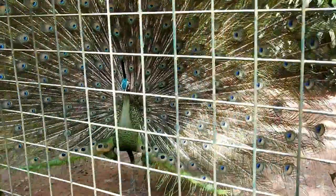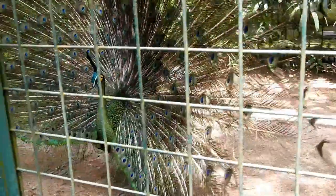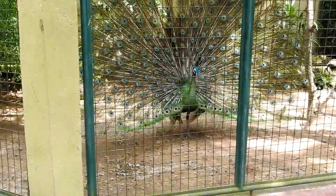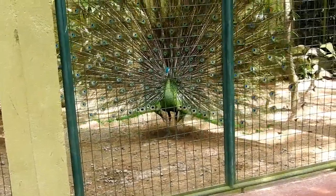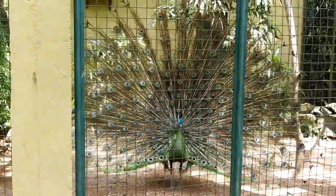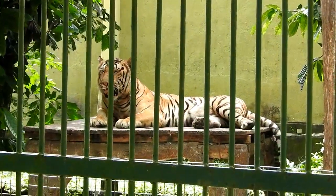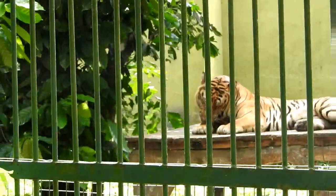The green peafowl is a peafowl species native to the tropical forests of Southeast Asia. It has been listed as endangered on the IUCN Red List since 2009, because the global population has been declining rapidly and is severely fragmented due to loss of habitat. The Sumatran tiger is a tiger species endemic to the Indonesian island of Sumatra.